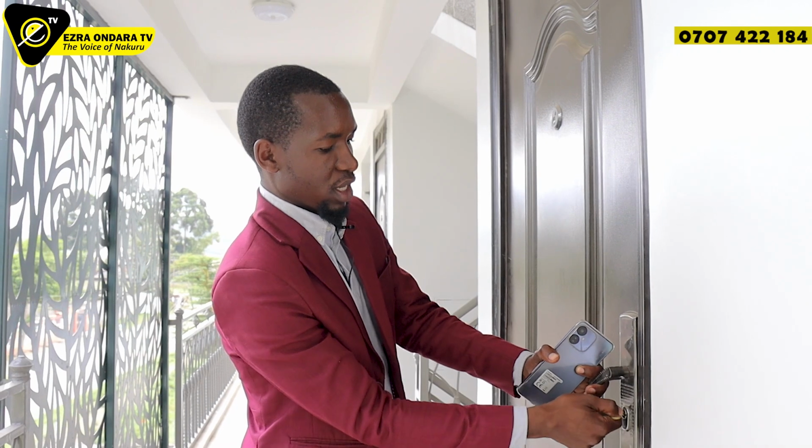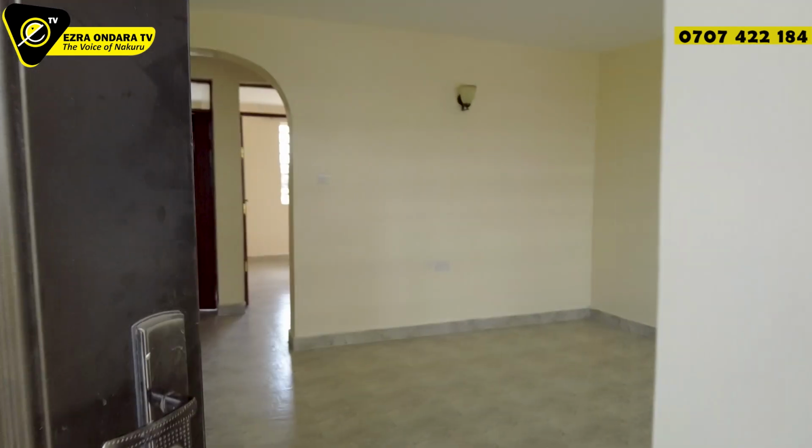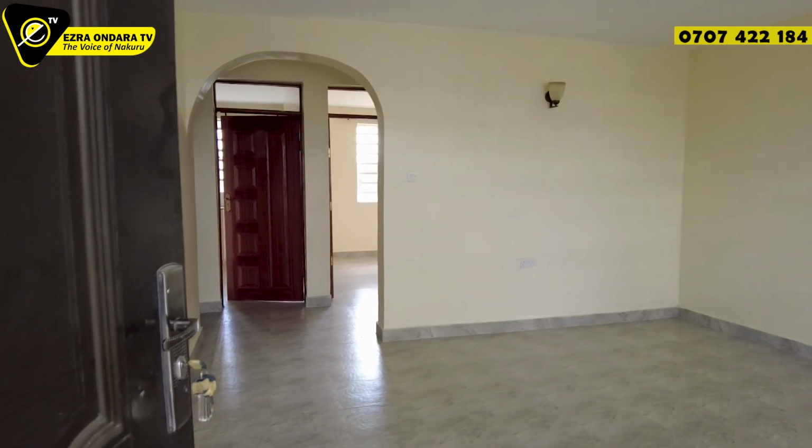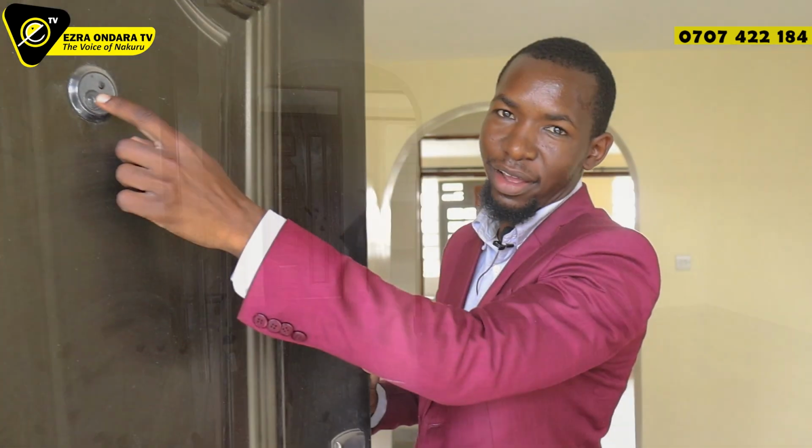Eh? What's happened? Oh, it's me who doesn't know how to open the lock. Folks, speaking about the lock, Danka, can you show them? So we have a camera here.